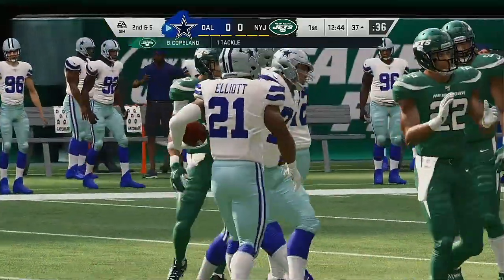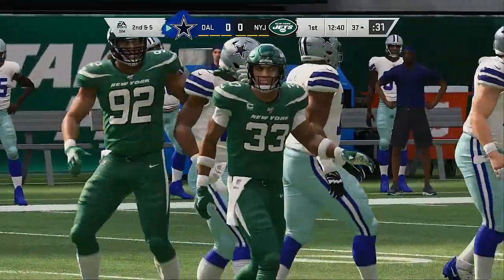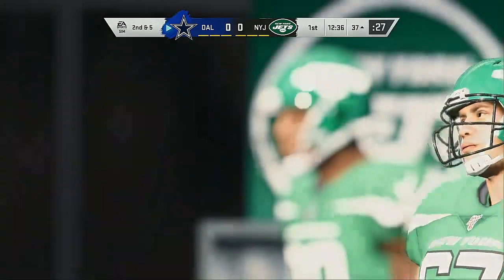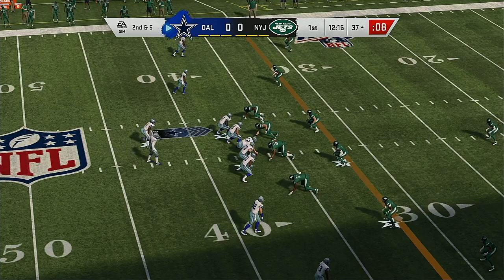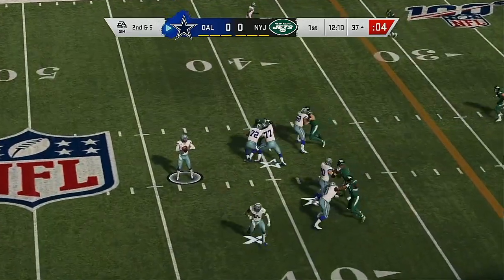Give him 5 on the carry there, and it'll be second down. I call that play a success. A nice inside run sets up a very manageable second down, a very solid gain on that play. After the pickup of 5, here's 2nd and 5. They play fake to Elliott.